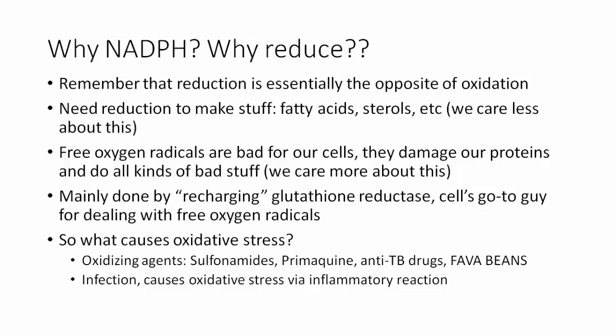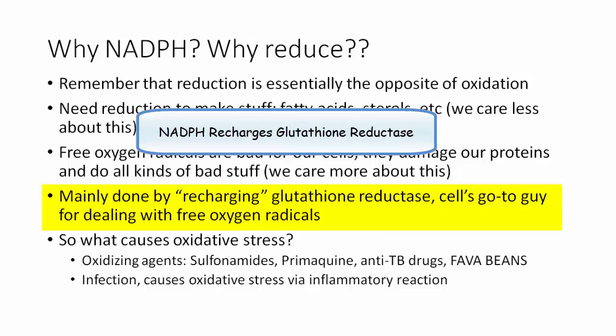And how does NADPH attenuate or reverse this damage? NADPH does this mainly by recharging a guy called glutathione reductase in the cell. So as I mentioned before, glutathione reductase is the cell's go-to guy for dealing with free oxygen radicals. So NADPH helps out in this process by recharging glutathione reductase.